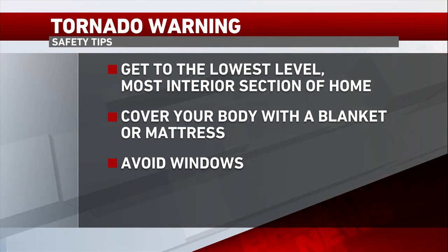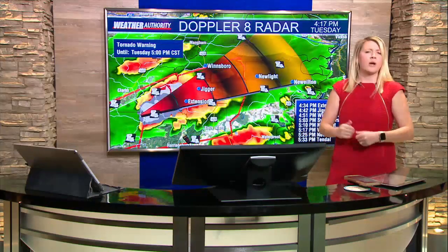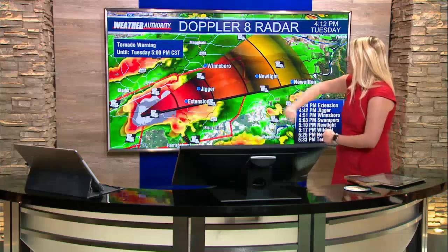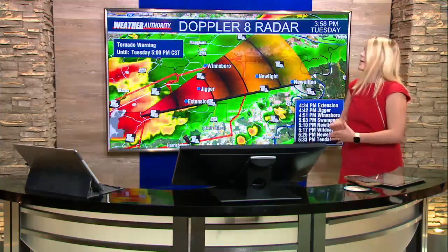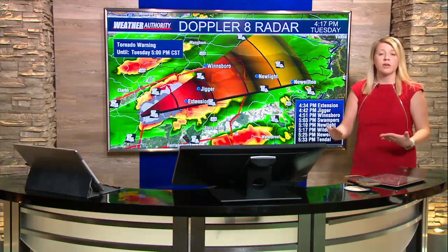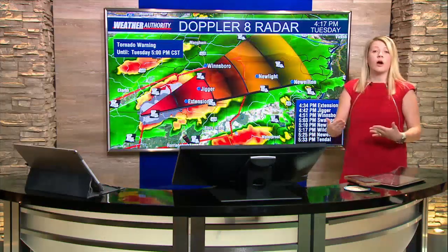If you live in an apartment anywhere in these locations, make sure to get on the bottom level of your apartment complex. Go ahead and make some friends down there. I know some of us may not know our neighbors. Great time to know your neighbors. Get down there as fast as you can if you're located in these areas. Extension, Jigger, Winnsboro, Newlight. Make sure you go to those lower levels, especially for those living in apartment complexes, because this storm, you do not want to be on the top level.